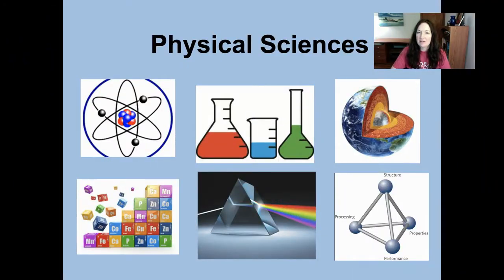And now on to our advanced physical science classes. Remember that you do need to have at least 1 physical science credit before you can graduate. If you took physical science as a freshman, you're good to go. If you didn't, then you do need to take at least 1 of these classes before you graduate.